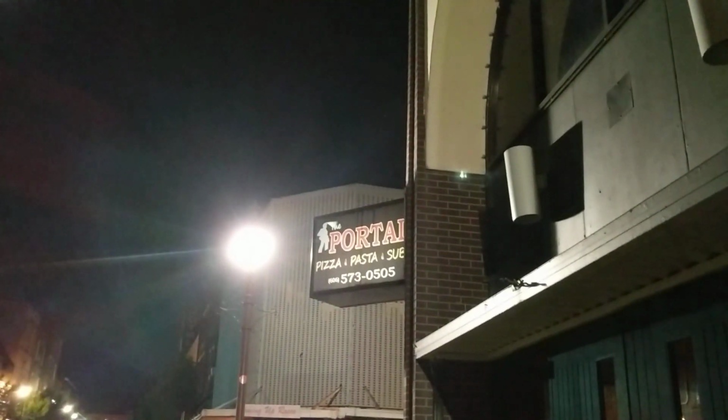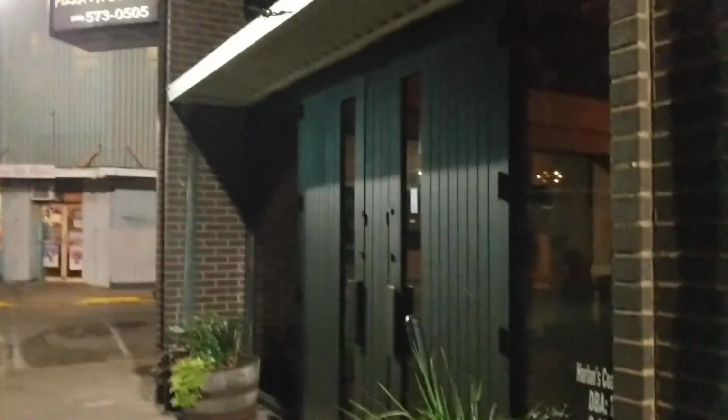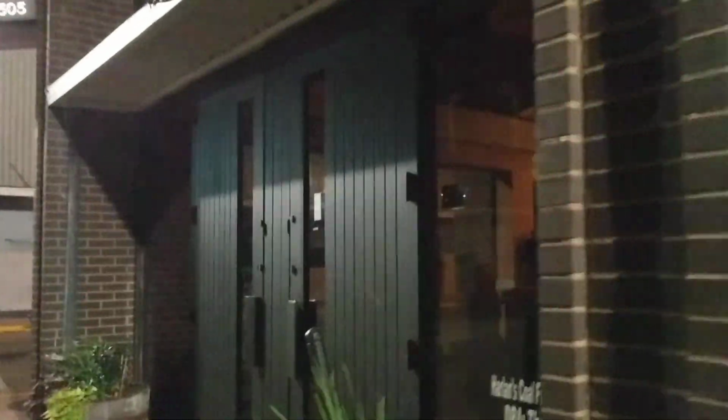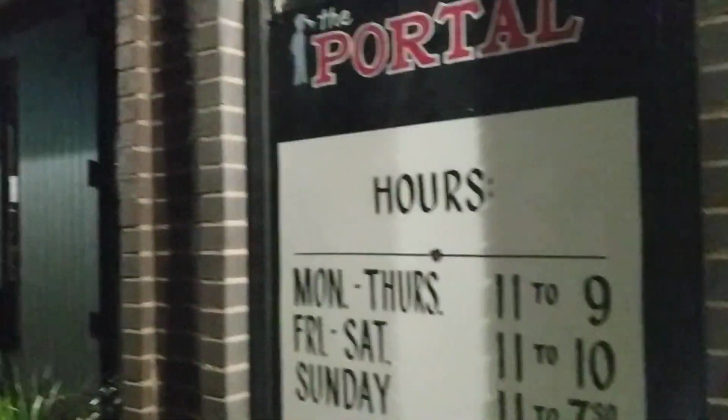The Portal, pizza, pasta, subs. And you can still do your banking in there. That's right, they still do banking. No, I just made that up. But I hear they do some really good eating in there, though. And that's the truth. Let's walk on.